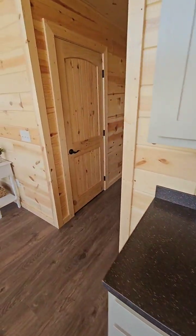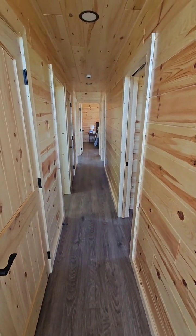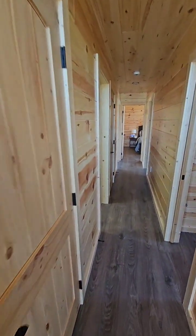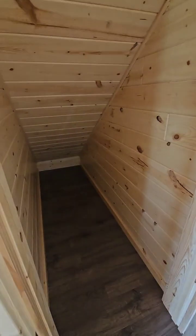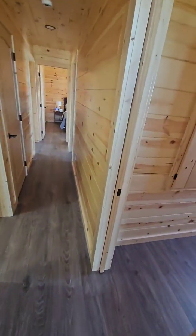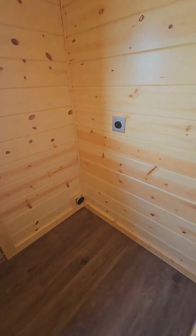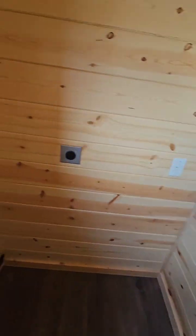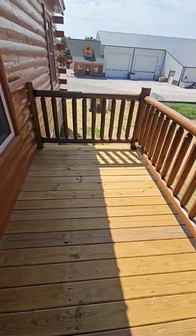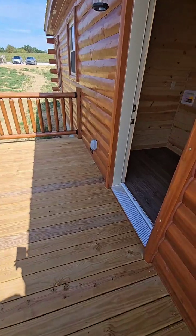Beautiful. And then back here is the hallway that goes back to all the rooms, and there's a lot of them. Like I said, to the left here, you got your closet, which is underneath those stairs that go upstairs. And then you got your laundry room here, which is where your washer and dryer hookups are. And then off the laundry room, you got your little porch.